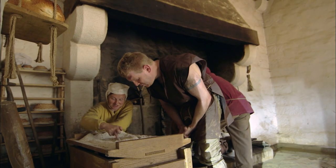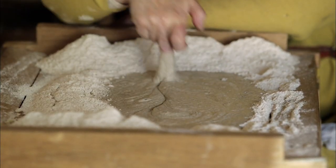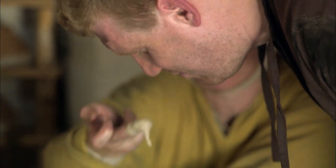It's sponging quite nice, look at that. Ruth and Tom are going to try making a basic bread with flour from the new mill. Ruth is using a rising agent, which was popular in the Middle Ages. I mean, it smells a little alcoholic.